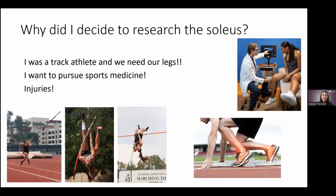So usually everyone starts by asking me, how did I decide to research or perform research on the soleus? And like she said, I was a collegiate athlete, so I'm very interested in muscles and bones, especially of the legs because I ran track. Well, actually I pole vaulted, so I guess I did field. But anyways, I'm an aspiring sports medicine physician, so these things are very intriguing to me.